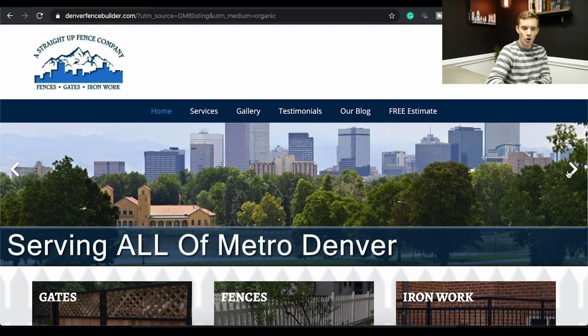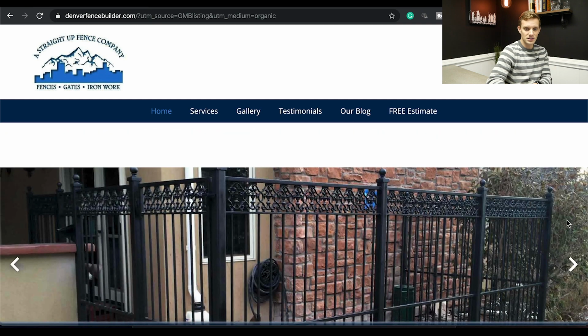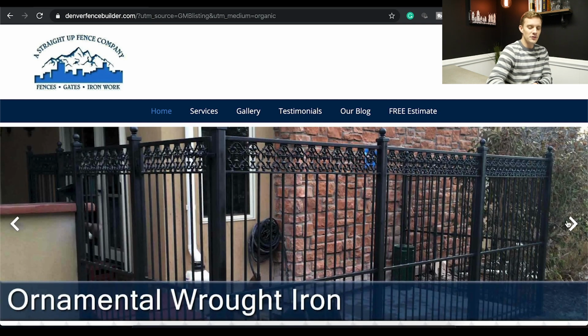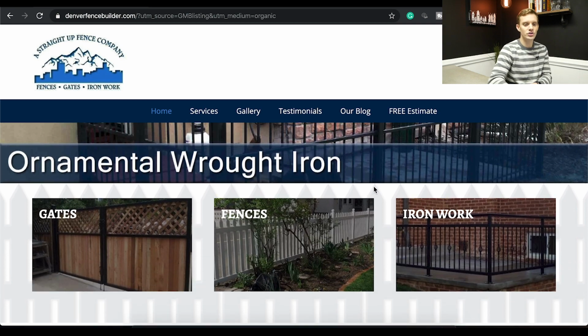Cedar fencing for every home. Looks like they're serving all of Metro Denver, custom gates. If you think about it, you want nice big pictures, because nice big pictures will take somebody and kind of take their breath away, if you will. This doesn't do it because half of the screen is white. So you need to remove that stuff from it. Make the logo smaller. If you're going to change the logo, I would highly suggest it. But either way, that's the first thing that's wrong: you need a small menu.